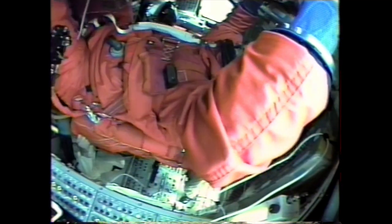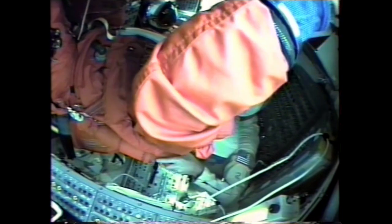Well, this is actually a view from the flight deck, and now he's climbing up into the commander seat. Keep in mind that everything is in the vertical here. He's getting assistance from another astronaut, astronaut Joe Tanner. Right now he's just positioning himself in the seat. It's very important that they get in the seat straight.